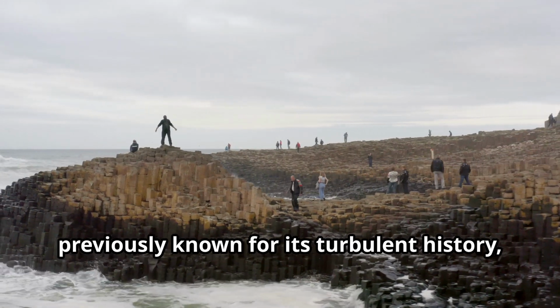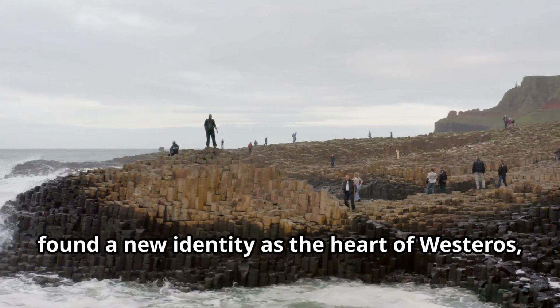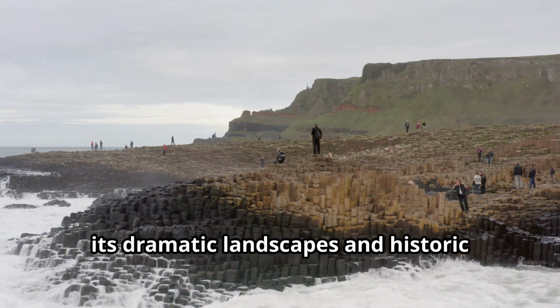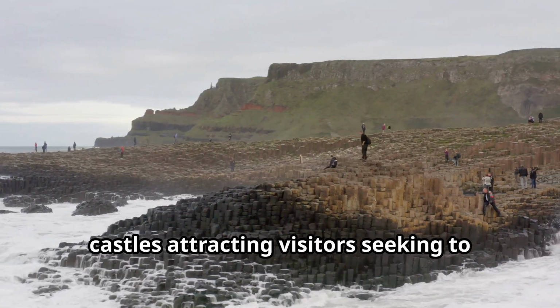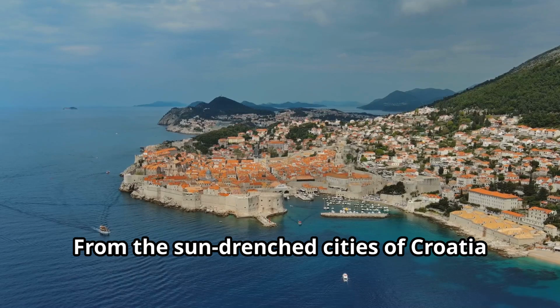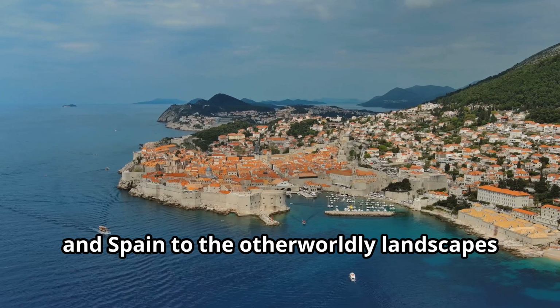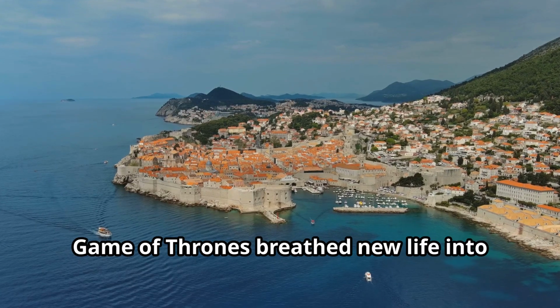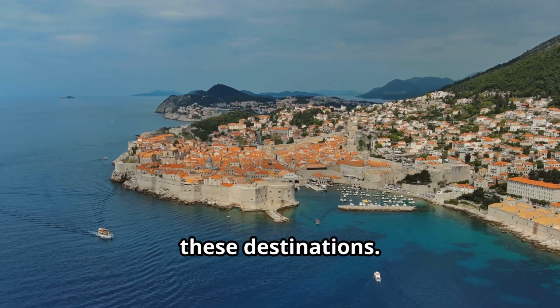Northern Ireland, previously known for its turbulent history, found a new identity as the heart of Westeros, its dramatic landscapes and historic castles attracting visitors seeking to immerse themselves in the world of the Seven Kingdoms. From the sun-drenched cities of Croatia and Spain to the otherworldly landscapes of Iceland and Morocco, Game of Thrones breathed new life into these destinations.